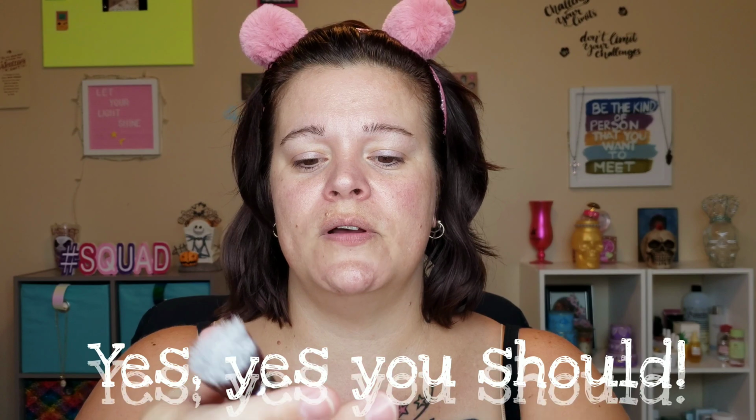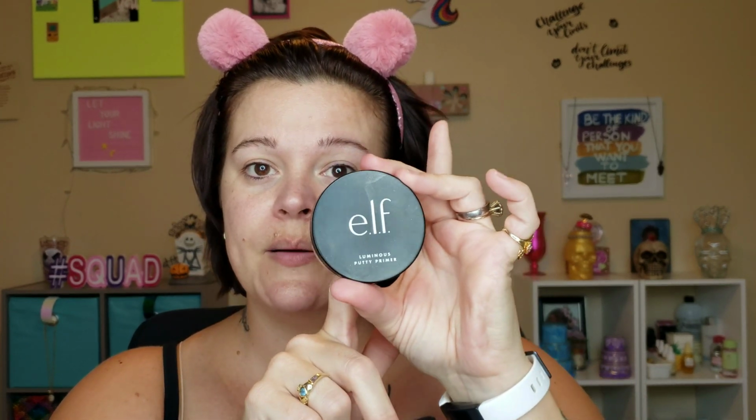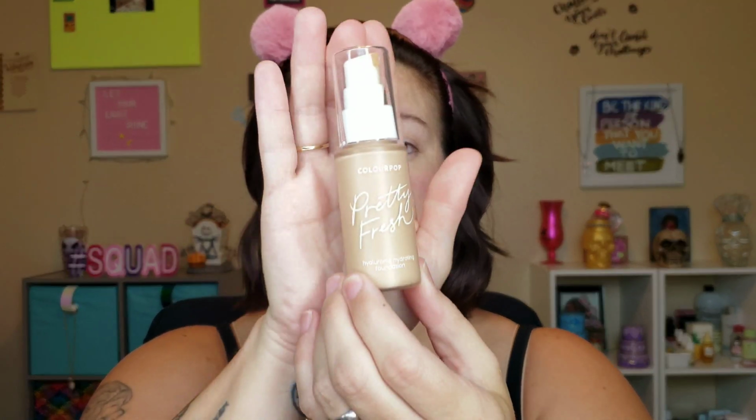Should we try it? We'll try it. We're gonna throw on some primer and then I'll BRB. All right, beauties, I just went in with my e.l.f. Luminous Putty Primer. I really have been enjoying this a whole lot. And I'm going to go in with my ColourPop Pretty Fresh Hyaluronic Foundation in Medium 80W. That is what that looks like. I know I've been using this a lot, you guys, but it is legit the only foundation I have that matches me right now. And I'm too cheap. I am not going to go buy 3 or 4 foundations just to wear for the next 2 months.